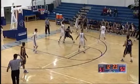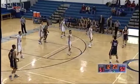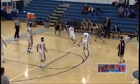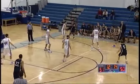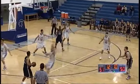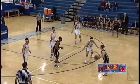Evan Sudis with some strong work left baseline. And Sudis gets his first basket of the afternoon. He's got 2. Case is up a point, 51-50. 12:20 left to play. Swinging it outside. They got 4 guys around the perimeter, Emory does right now. Actually 5 because Fernandez has now joined them on the left baseline.